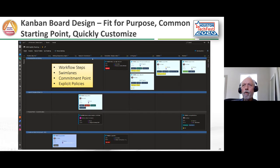And then there's a column here, ready for commitment. In traditional Scrum, this would be your product backlog of things ready to present to the team for them to pull. Then the team commits to it. We move them over here. They're committed, ready to start. We start our Kanban timer then for system lead time. And then they're in progress, validate, finish. But these can be customized for how the team works.